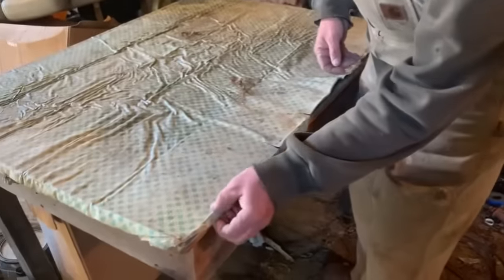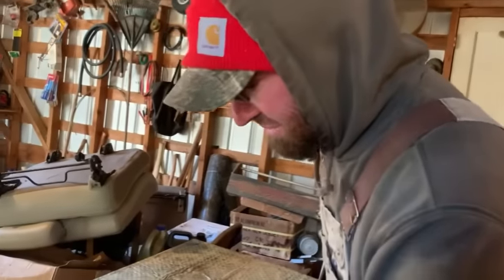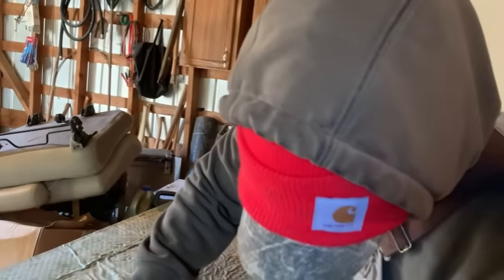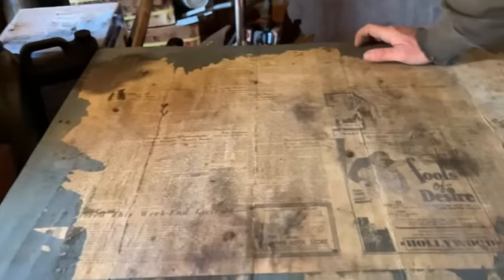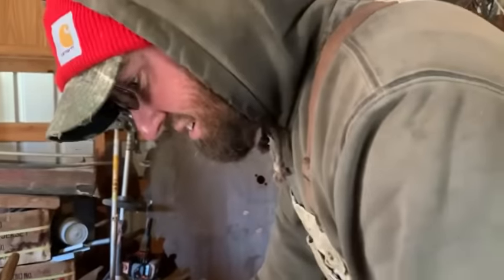I think at one time that tablecloth was like made to it. Huh. That's interesting. That's newspaper. Newspaper over here. Is there a date on it? I don't know. Look at that. Wonder why they had newspaper stuck under the tablecloth. I don't know, unless it was to keep it from sticking. Well, the newspaper stuck. I'm looking for a date.